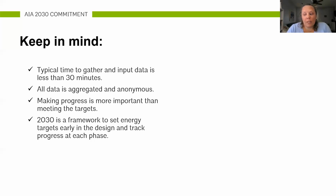Making progress is more important than meeting the targets. We are at a high level of trying to meet an 80% reduction from baseline right now, and we really made 49% in 2022. So we know that we are not achieving our goals, but we really want to make that incremental progress. From a firm by firm basis, make sure you are trying to improve your overall portfolio during the reporting period. The 2030 is a framework to set energy targets early and design and track that progress.